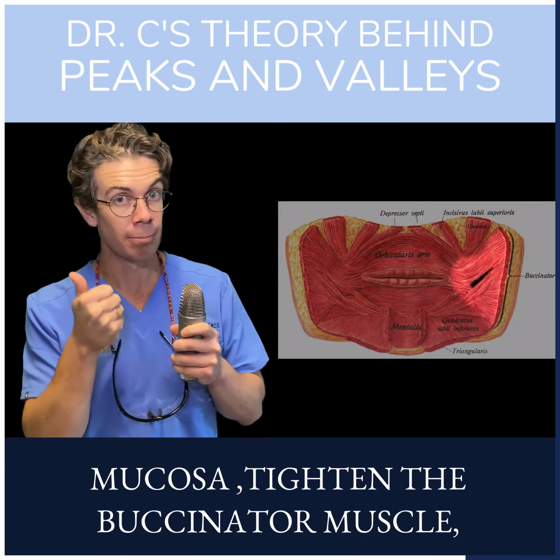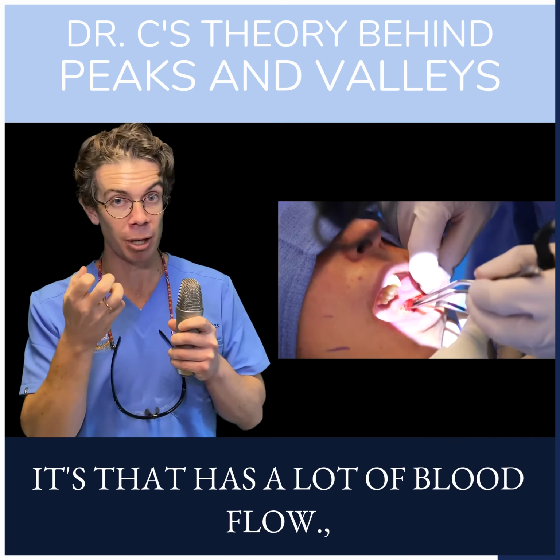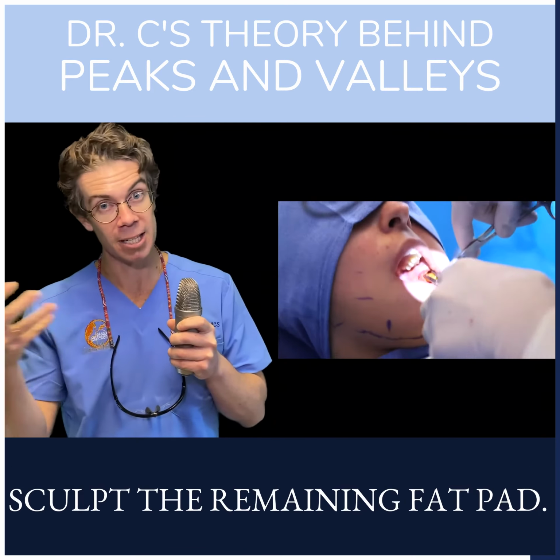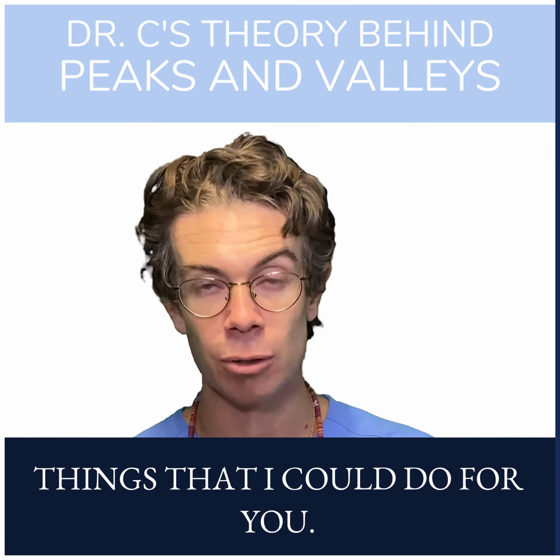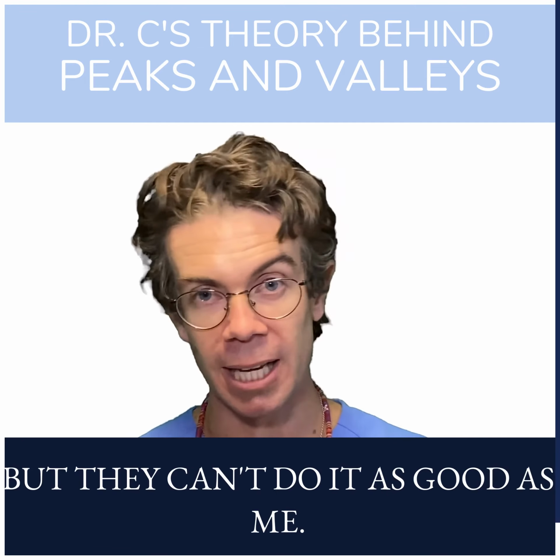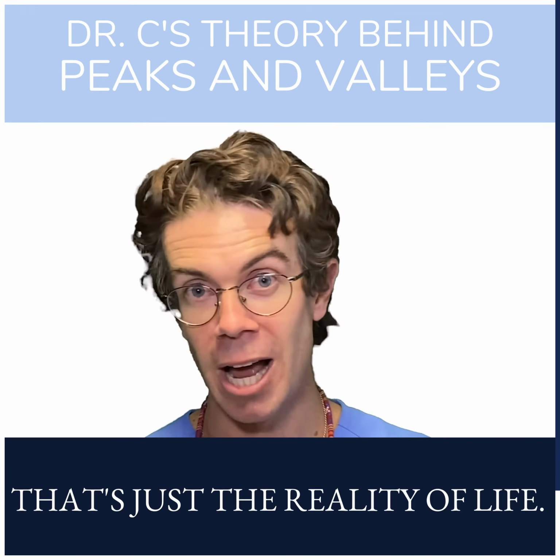Tighten the buccinator muscle, that's pretty voluminous, that has a lot of blood flow. I remove the buccal fat pad and I sculpt the remaining fat pad. These are all key aspects, things that I can do for you. Other people can do it, but they can't do it as good as me. That's just the reality of life.